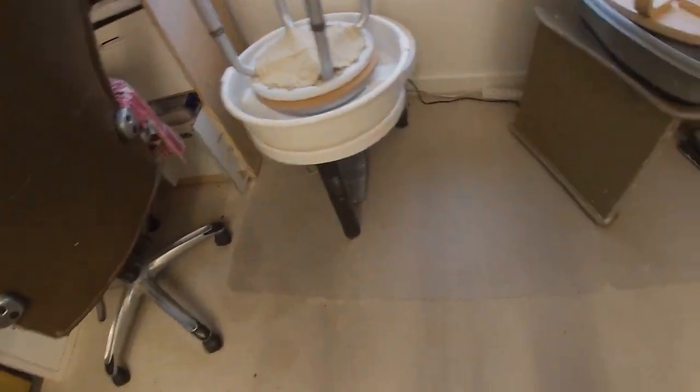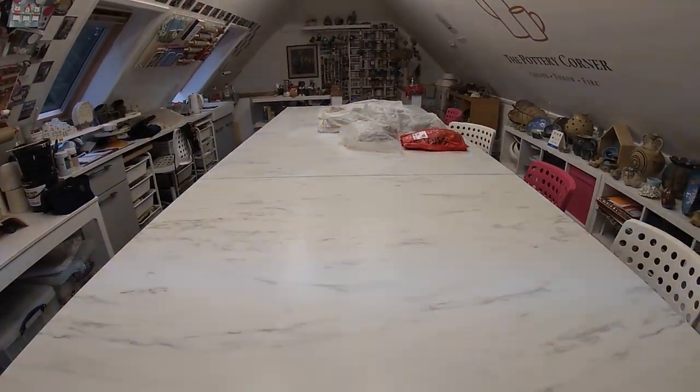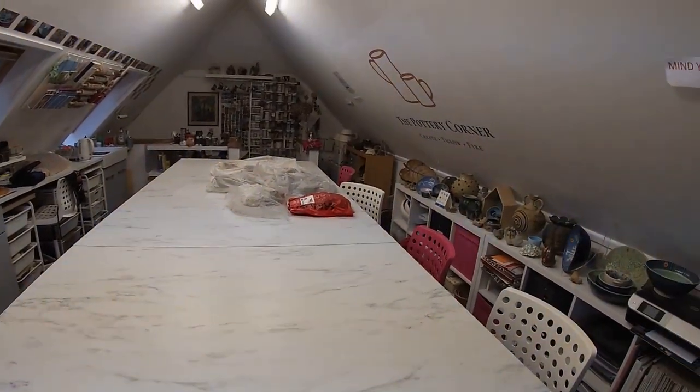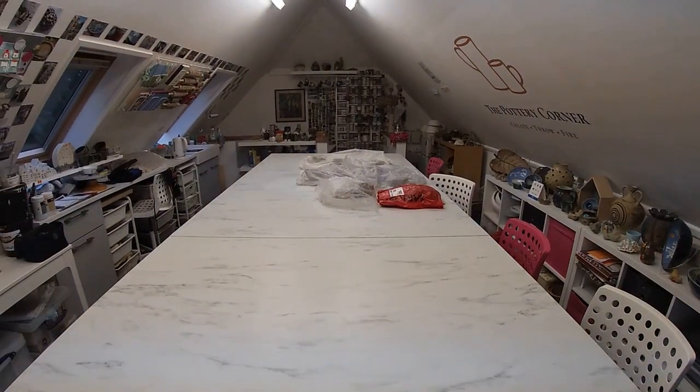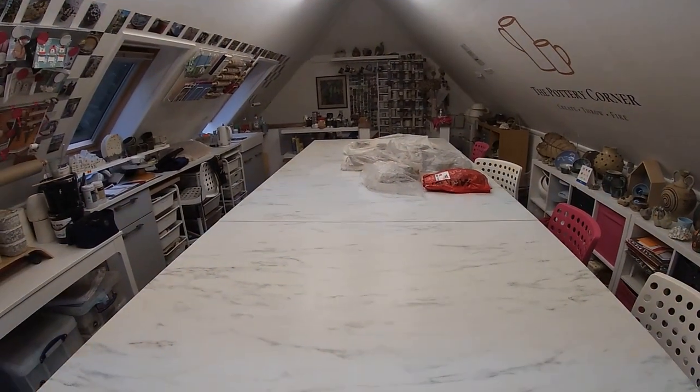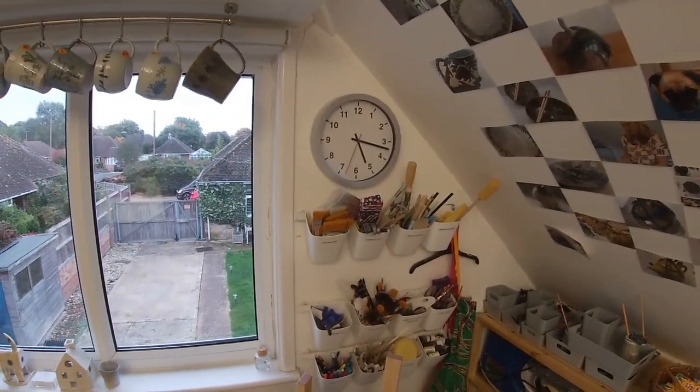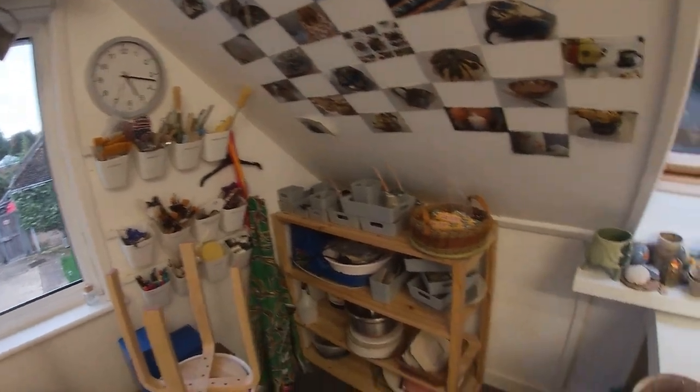The floor is nice and clean. And my lovely studio table is wiped and ready to go. So that cleanup took, I don't remember actually looking at the clock at the start, but I'm sure I was in here by just after four, and it's now, yes, 5:15. So over an hour to clean up the studio.